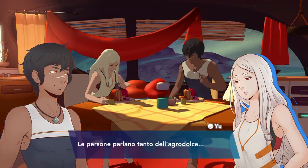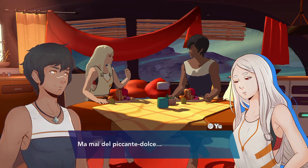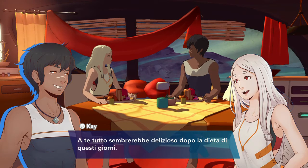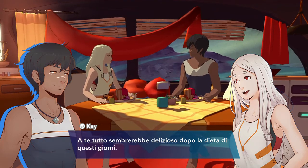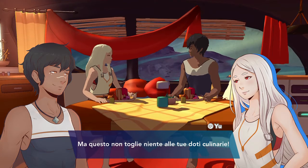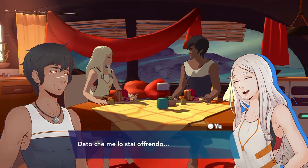Get it. People always make a big deal about salty sweet, but never peppery sweet, which it turns out is delicious. Anything would seem delicious to you, seeing your diet in the last few days. True, but don't let that take away from your cooking talents. You're just wanting to finish my plate, aren't you? Since you're offering.